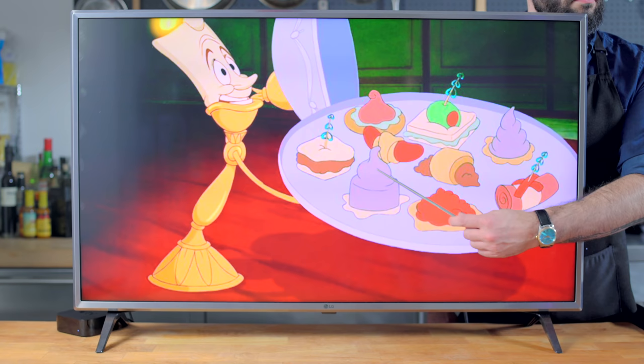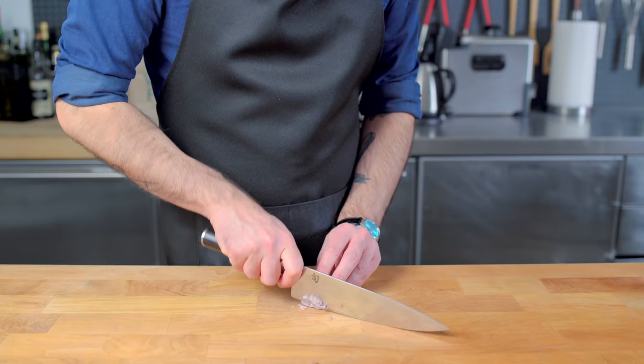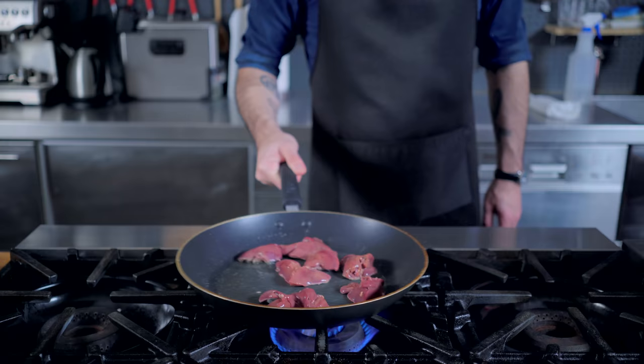What we got here is most likely foie gras or chicken liver mousse. I'm going with the latter because I don't want people to get mad at me. So I'm patting dry about half a pound of chicken livers and then finally mincing one shallot and a little bit of fresh thyme, maybe a teaspoon worth, and then we are headed over to the stovetop where we are preheating a little bit of vegetable oil over medium-high heat until shimmering, adding the chicken livers and letting sit undisturbed for 1 to 2 minutes until they are nice and browned on one side.